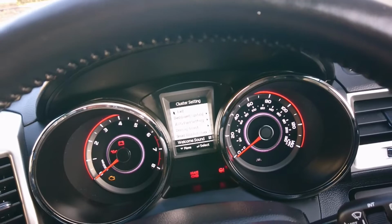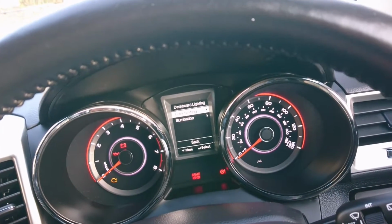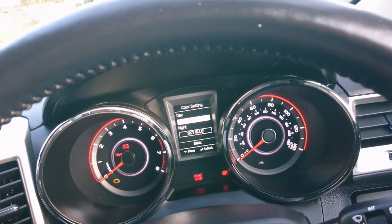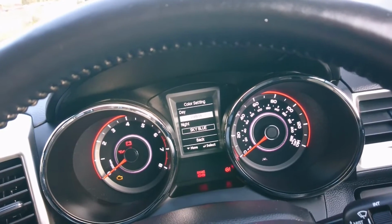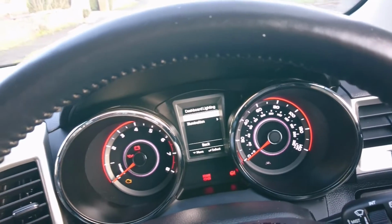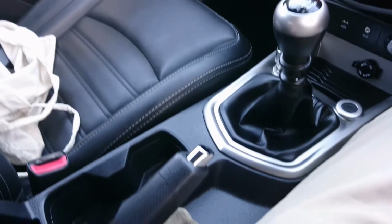So I can move it up and down. Let's have a look at the dashboard lighting actually. We might just have a look at that. Yeah, you can actually set the colour if you want, which is great. I think we'll go back to cancel though. Unless you have something else, I'll just leave that for a second. We have to go, I think yes, just go down, back. There we go, that's what we do. And then the same again. So that's that.